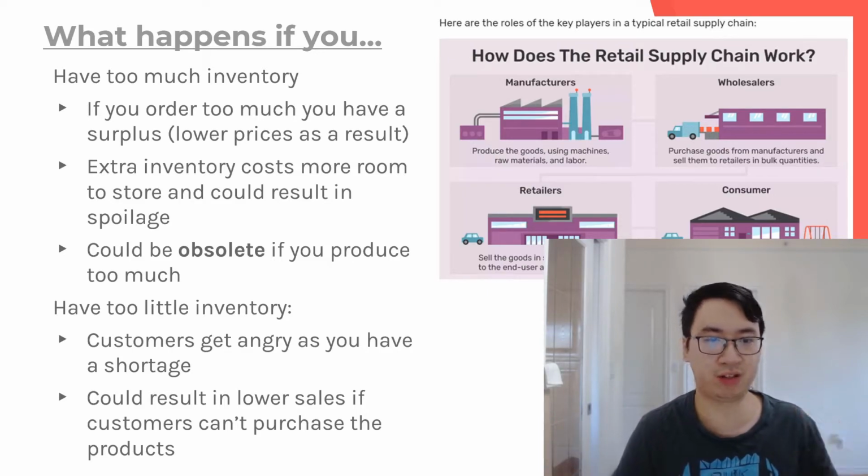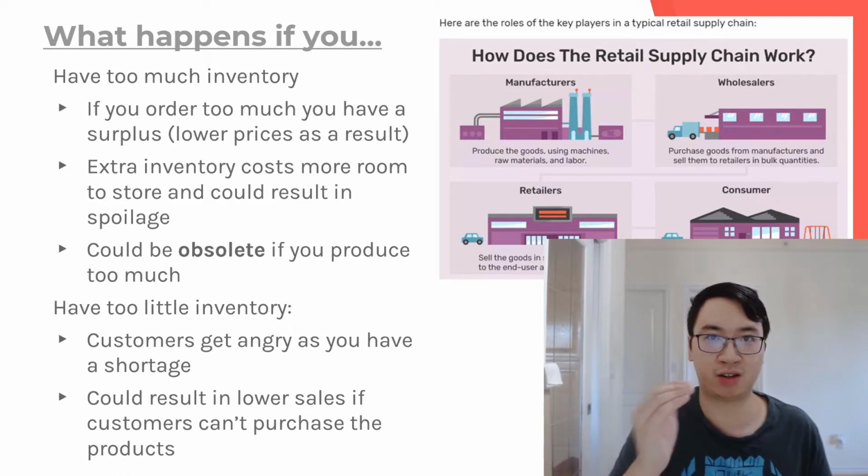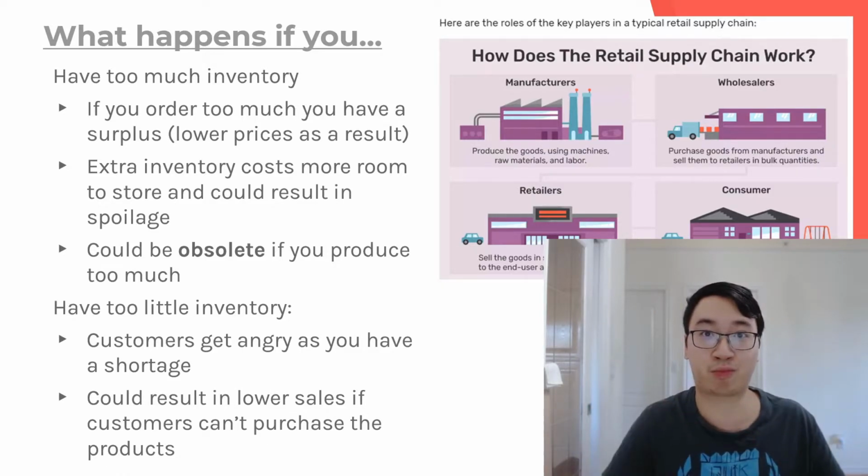If you have too little inventory, customers get upset. I remember going to some clothing stores and asking if they had this product in a certain size, but they didn't have it. So they lost out on a sale because I was willing to purchase a product. And having too little inventory runs into a shortage problem and lower sales, because they're not taking advantage of having enough product to sell to consumers.